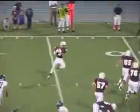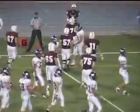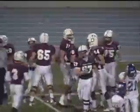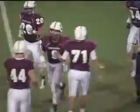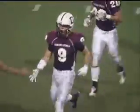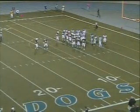Hartlib looks right, throws left, caught by Ogden at the 15, to the 10, 5, into the end zone, touchdown. Brandon Ogden on senior night puts the Maroons up 20-7. Very nice call by the coaching staff and beautifully executed play, wide open. Brandon Ogden turned around and had nothing but end zone in front of him. Great play. I've got to tell you, Dave, I don't know what has happened to this team.